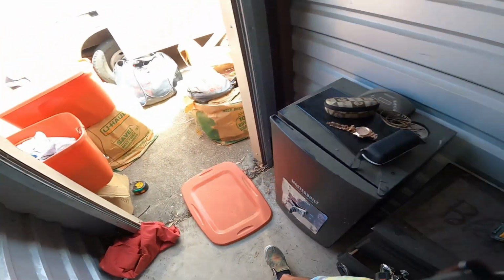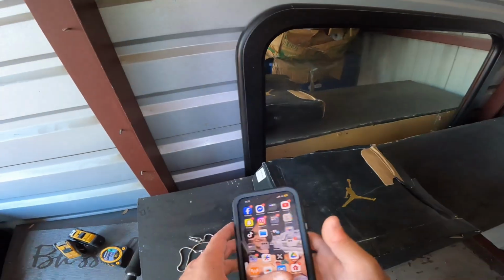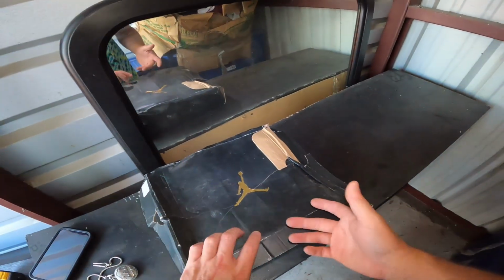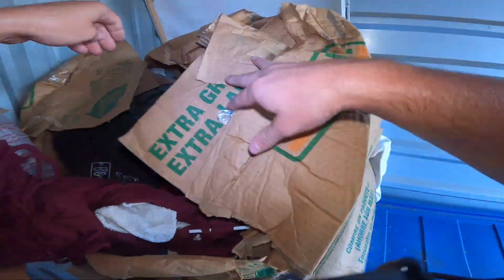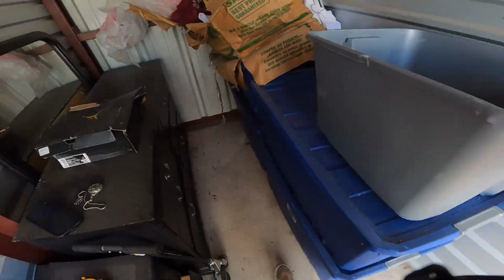Hold on. Okay, I looked them up. They're only like 30, 40 bucks in this condition. If they would have been in perfect condition, I could have maybe got like 100 for them if they were like dead stock with no yellowing. But we're finding good stuff, y'all. I'm surprised. I was not expecting this.